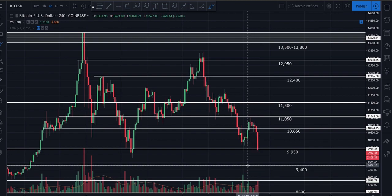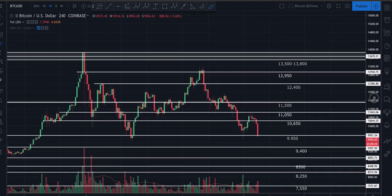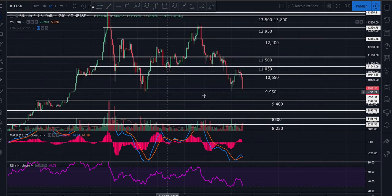Now yes, we still could get to that target. Typically it would have happened a little bit quicker and we would not have had quite the bounce that we had here. But again, nothing is perfect, guys, and I am still looking at this target down here at 9,400 if and when we do get that decisive break below $9,950.